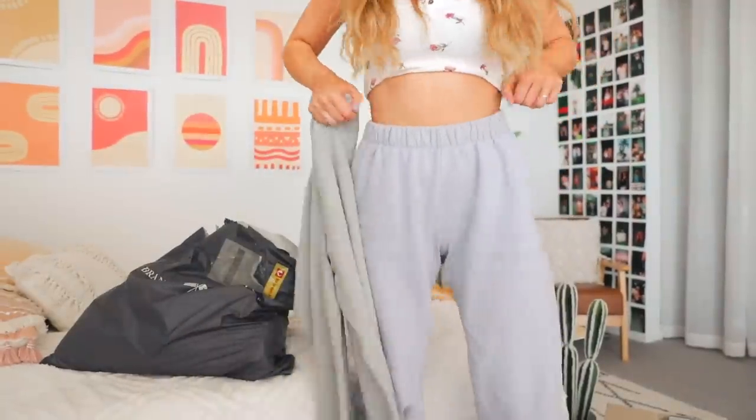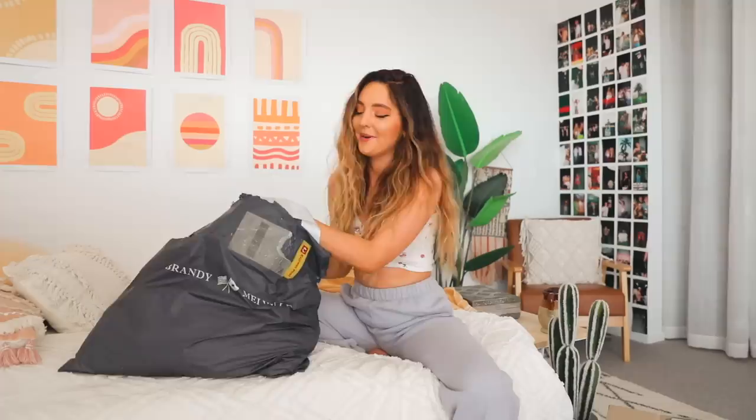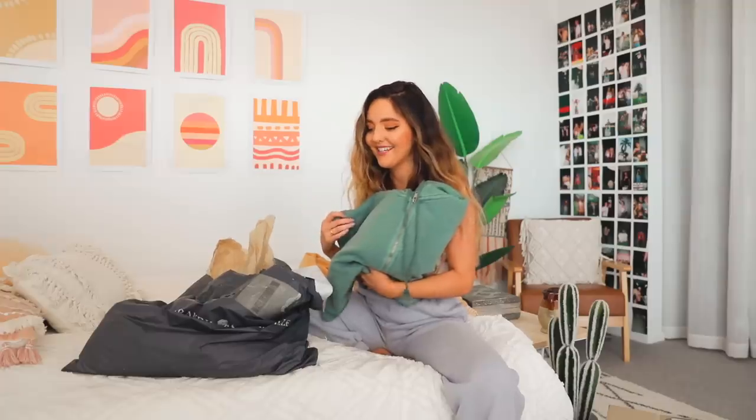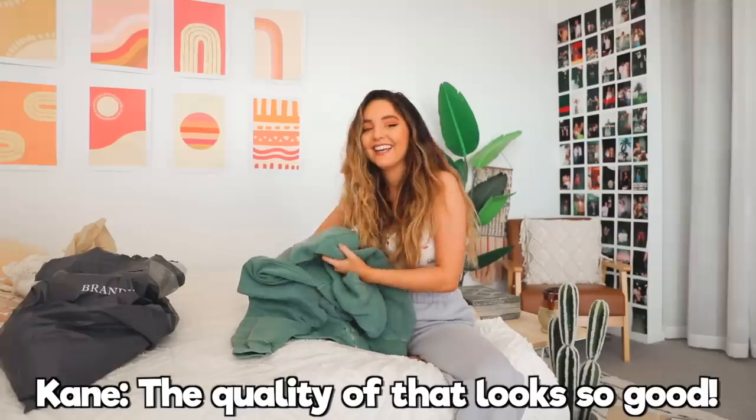These are honestly my favorite sweatpants, but they give you a low-key saggy butt, but it's fine because they look cute at the front. I told Kane about this and he thinks that I got ripped off because I feel like Brandy charges you so much for basics. So I got this zip up hoodie. Quality of that looks so good.